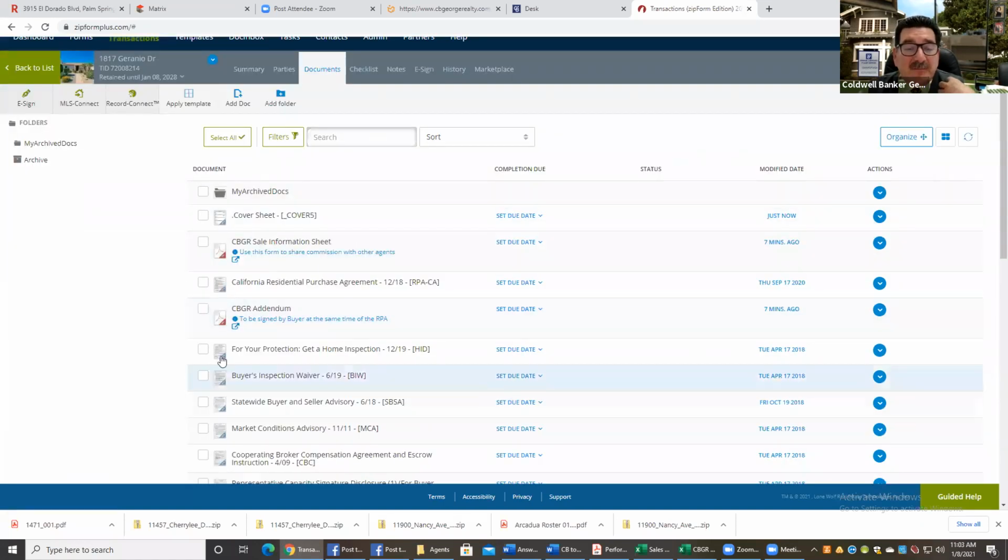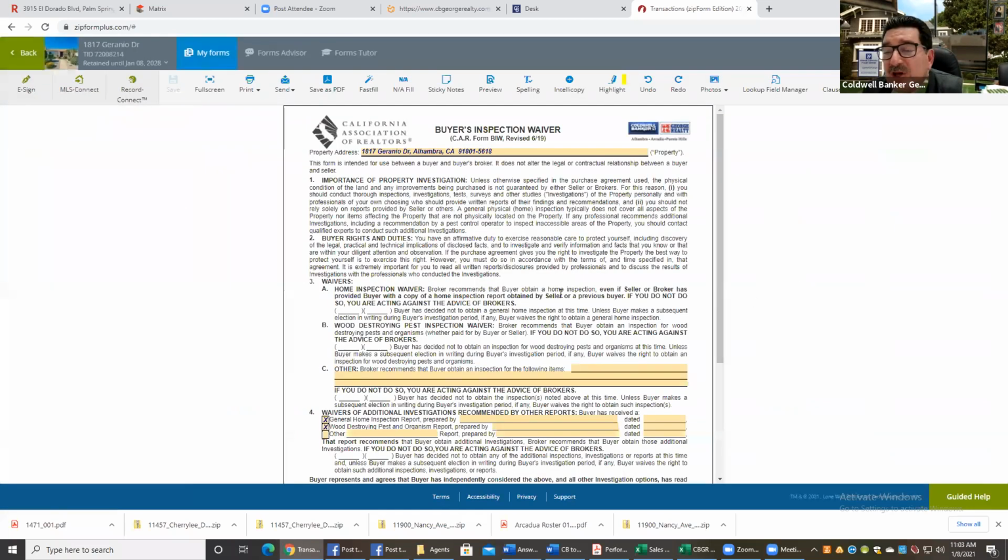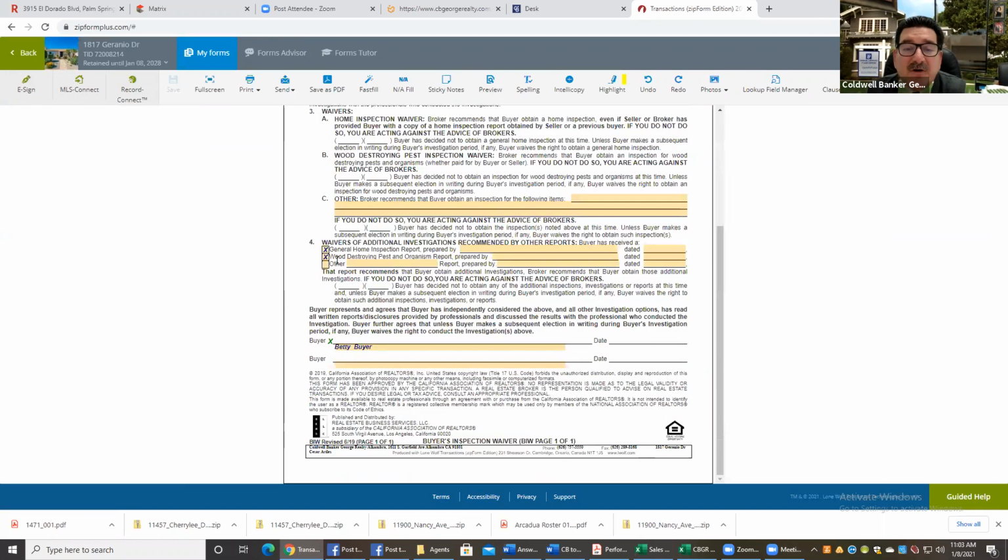The next document that goes in there is a buyer inspection waiver. We no longer use the Coldwell Banker home inspection companies. We used to provide a list of home inspection companies and give it to the buyer and then have them sign the inspection waiver. This is an inspection waiver.